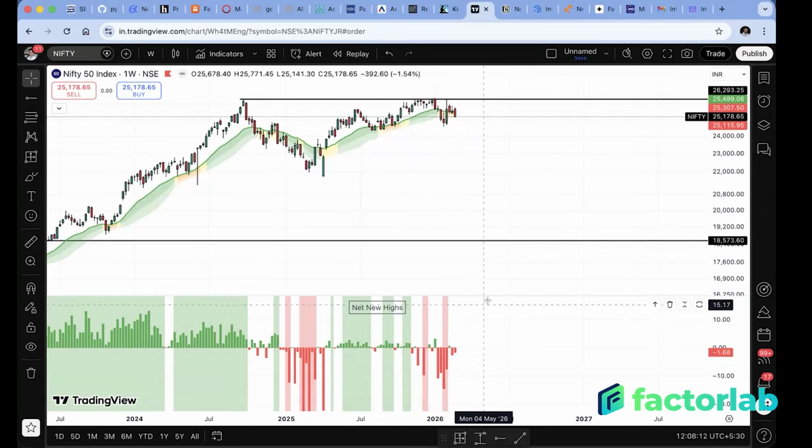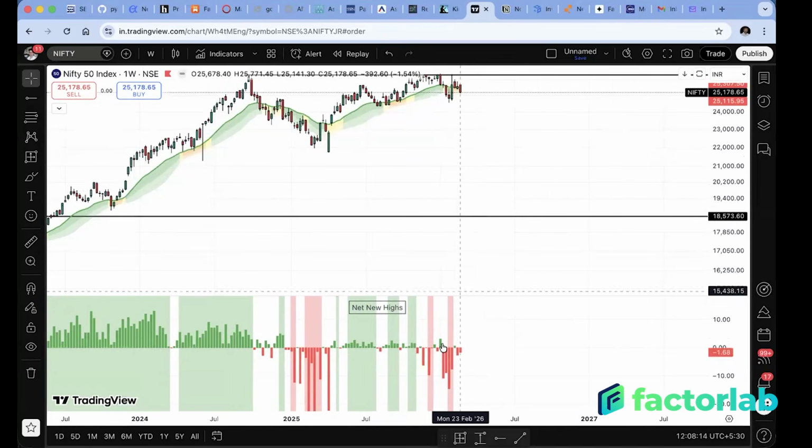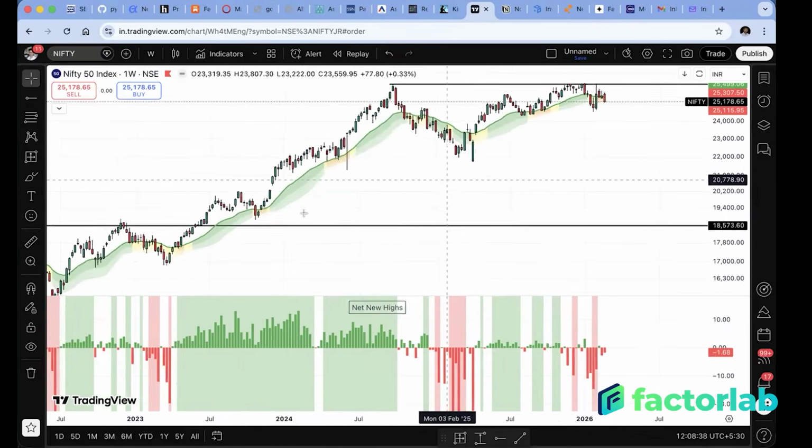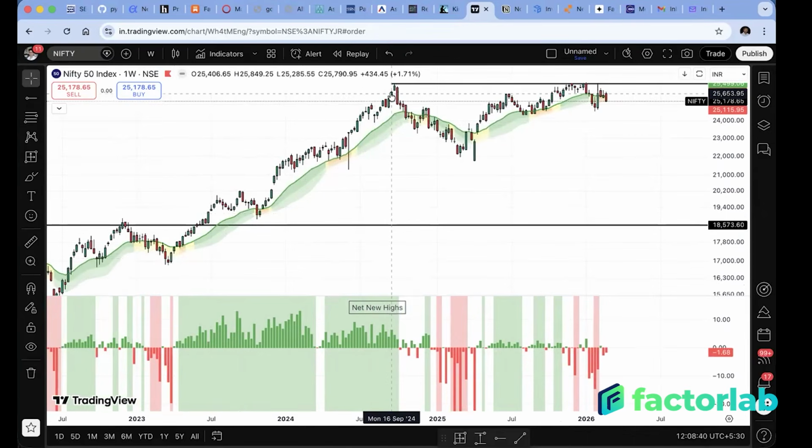Now when you see that this is in deep red, what is basically happening is that stocks are rotating from one to another, and thereby you see the index being maintained at a similar level, but beneath it there is a lot of pain in one's portfolio. Hence, positioning in specific stocks where there is strength becomes really important. This is not a secular bull run. We are not in that kind of phase yet.